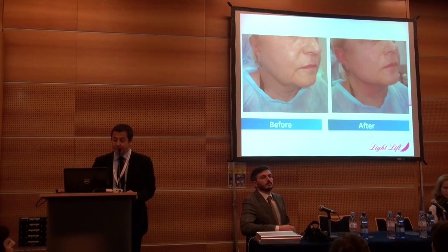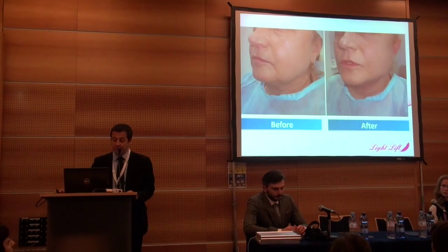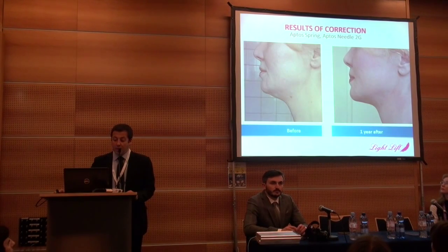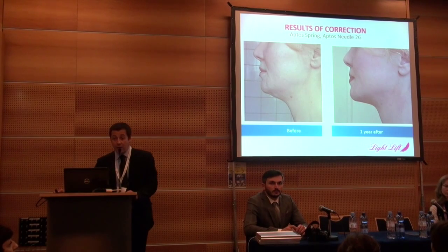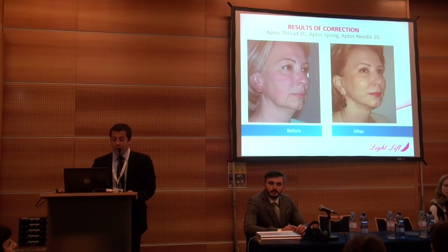The same patient. Another patient, in this case we work in the mandibular area, just to lift it. In this case, we work on improving the definition of the angle between face and neck, and this photo is 1 year after the treatment. Another patient, in this case we made more than one treatment, as you can see.